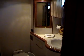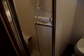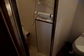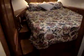Vacuum flush heads in this boat, separate stall shower, temperature adjusting and controlling. Once you set your temperature, it never changes as far as your shower goes. Hidden medicine cabinet. Very roomy, lots of room in there for all of your needs. This boat has a lot of hidden storage. Grohe faucets and fixtures throughout the boat.